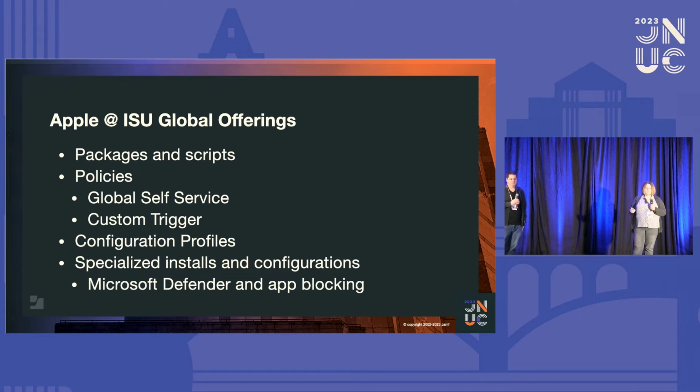So we have two separate policies that we reference. The first one is what we're calling global self-service. These are things that are available to anyone on a Jamf managed Mac. So if you're in biology, ITS, econ, music or wherever, you are always getting these apps. And these are things that we on the enterprise team manage for all of campus.